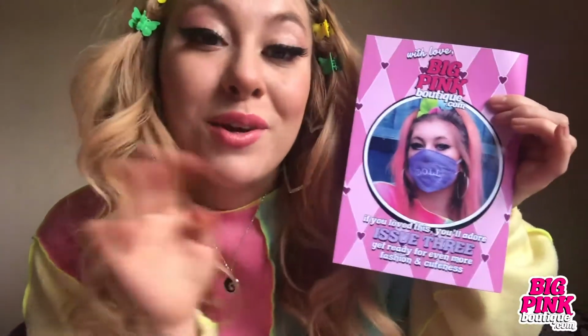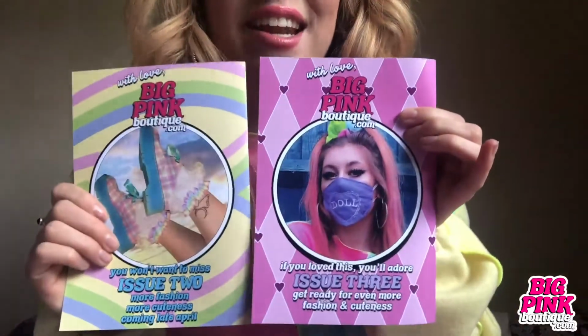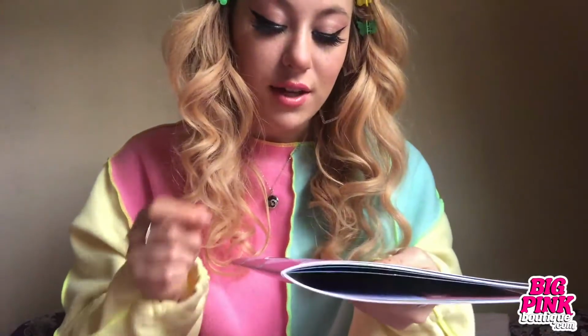This is the back cover. I still had to be on it somewhere. So I'm not on the front cover this time, but I am on the back cover. And this was the back cover last time, so consistency. They look really nice together. On the back it says, if you loved this, you'll adore issue 3. Get ready for even more fashion and cuteness.